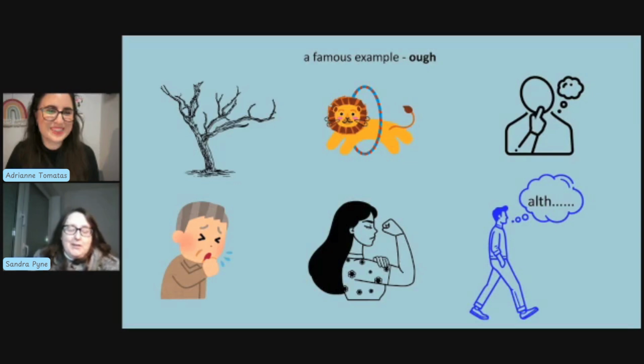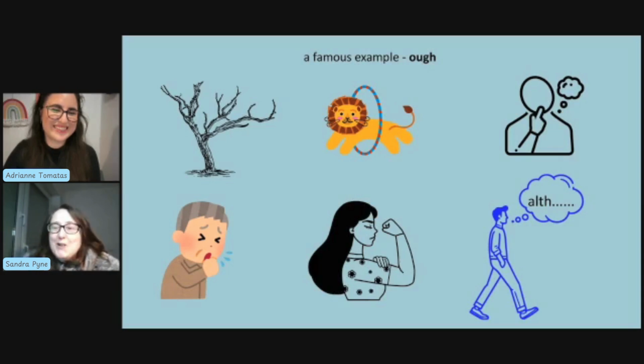But I'll give you a few clues. We've got a tree, and a tree has different parts. It has trunks and it has twigs and all the rest of it. The lion is jumping somewhere. Somebody is having, that's the noun we need there, right at the bottom. If you've got a cold, you often have one of those things. She's a big, strong woman. And I couldn't think of a good picture for the last one. So if you have got 6 OUGH words there, well done. Shall we check and see if you got more right?